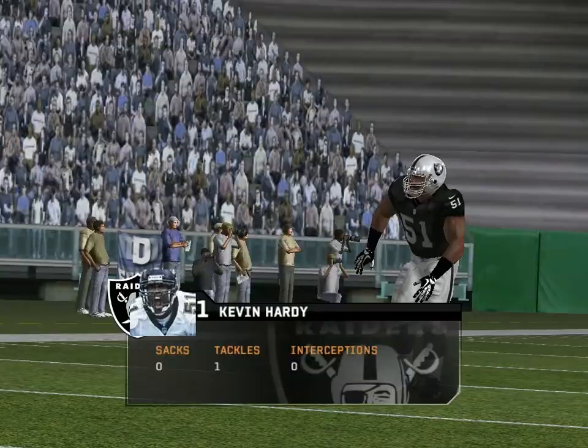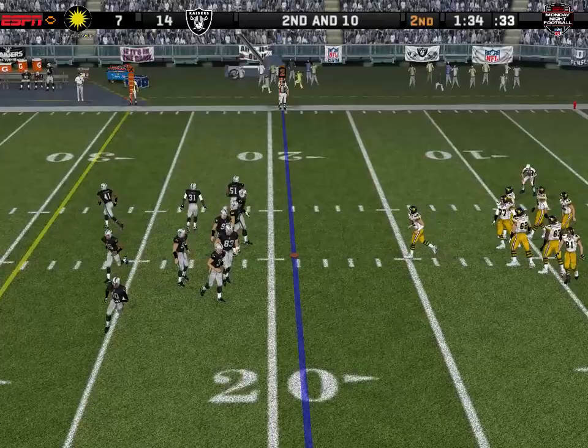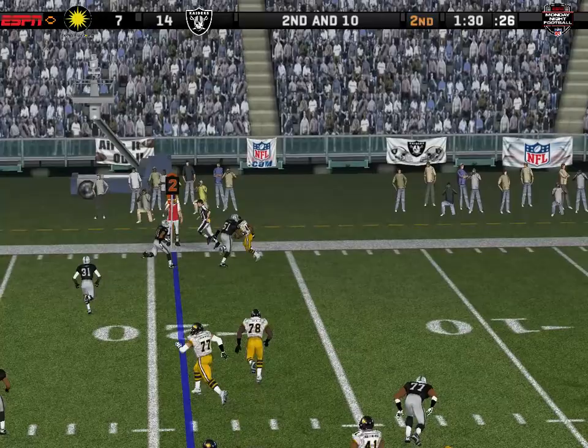The defense needs to remember not to play too soft and give up big gains underneath. But they also don't want to play too tight and end up giving up a big play to set them up in scoring position. Back and throw. Hardy is there on the stop at the 18.